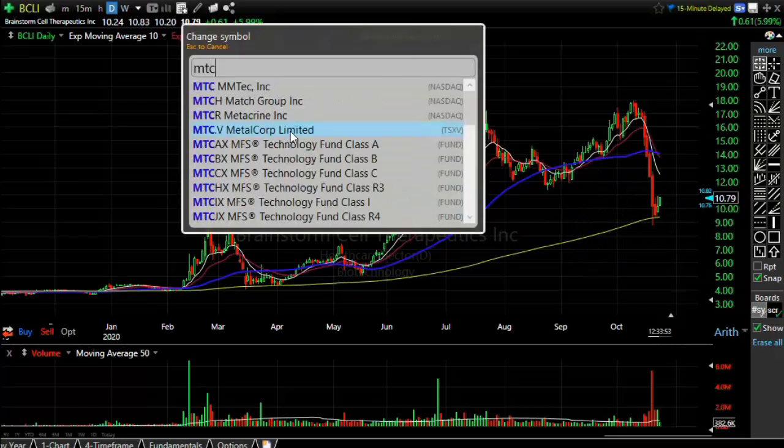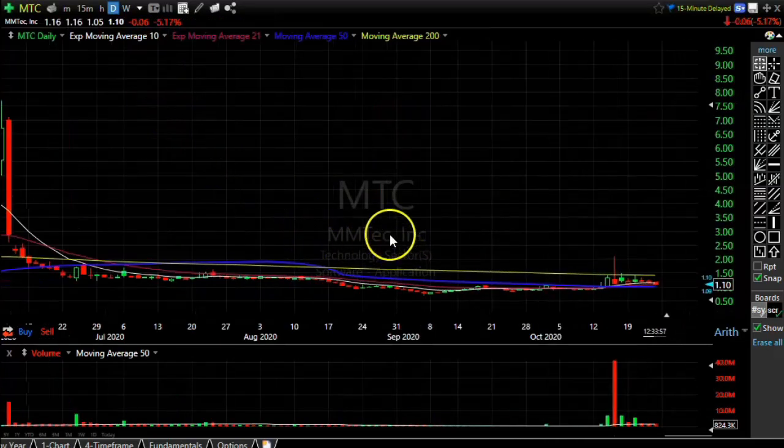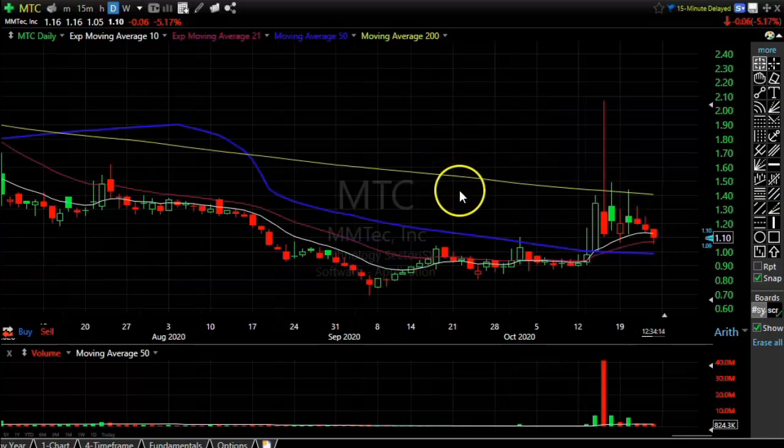One that I had on my watch list before, but it has officially come off as of today, is MTC. And this is why when we get that pop above that moving average, you want to see this green candle coming off of it, because if it doesn't, it's probably just going to fade down and it's going to be a false move. So this will probably be the last time I'm talking about MTC. That is coming off the watch list.